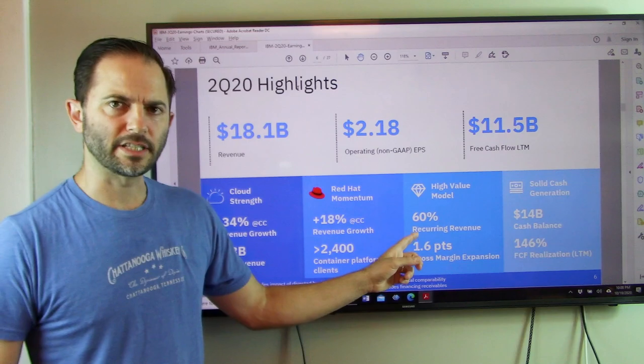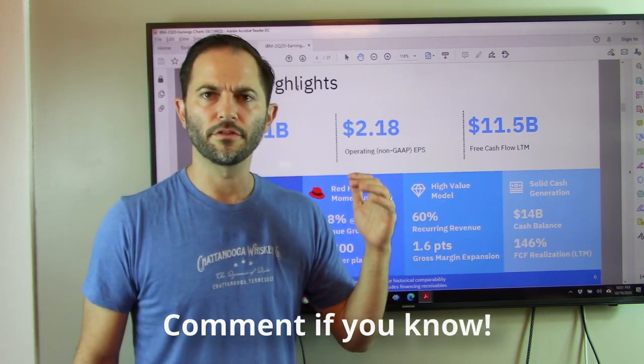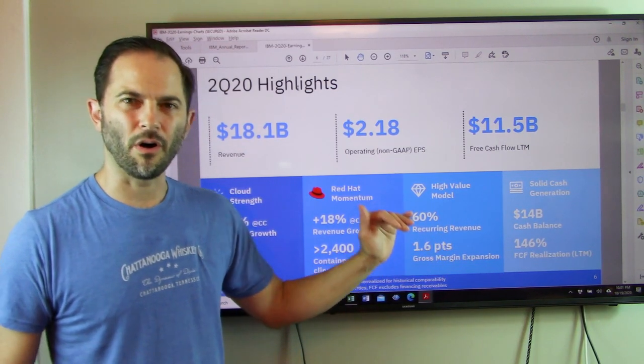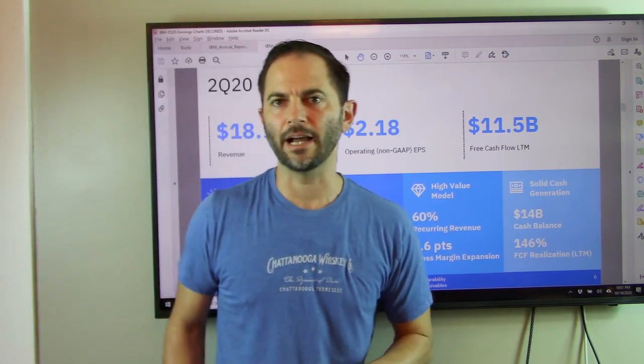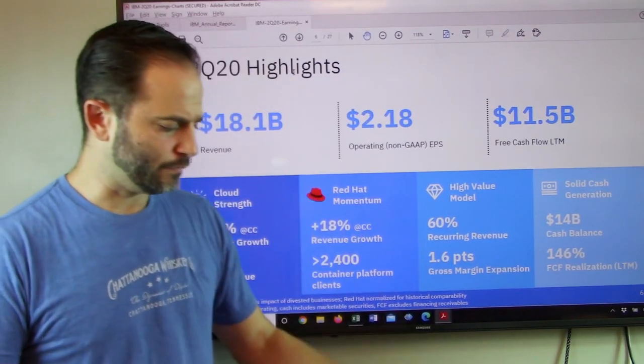I think this 60% relates to the cloud business. I'm guessing; if someone knows this, throw it in the comments. I thought this was unclear. Does this mean 60% of overall revenue? No, that can't be. This is 60% of the cloud service. In fact, just saying it out loud now makes more sense. But this business is what they're relying on for the future.